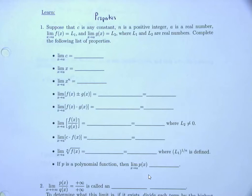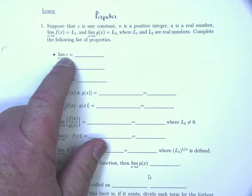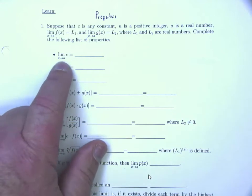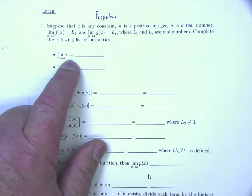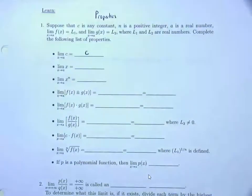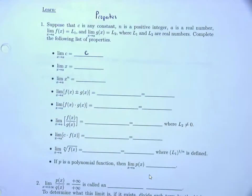Number 1. Take the limit as x approaches a of c. C is an arbitrary constant. First rule of limits is plug in a number. Problem is, there's no x to plug into. And since there's no x to plug into, when you take the limit as x approaches any number a of a constant, you know what you're going to get? Just the constant. If you take the limit as x approaches 27 of 5, you get 5, because there's nothing to plug into. You just get the value, 5.